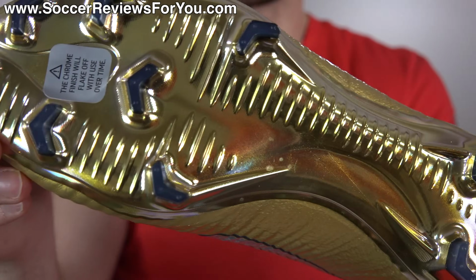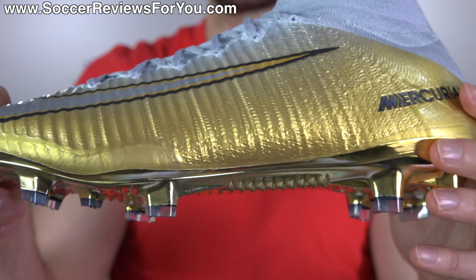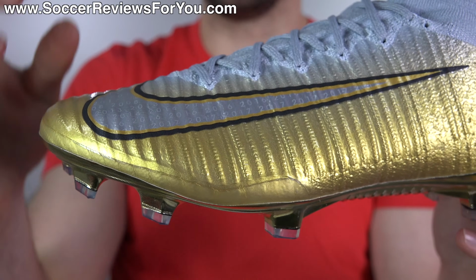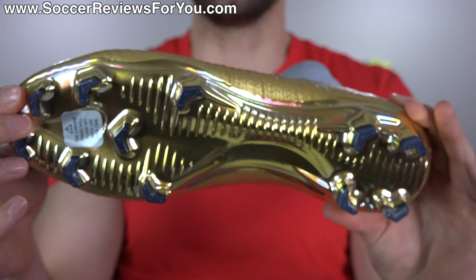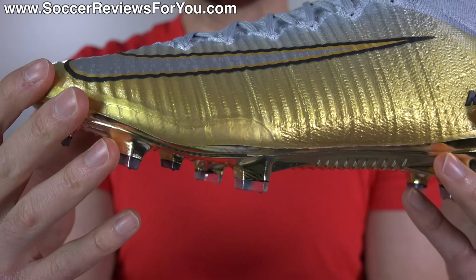It's got a little bit of that kind of rainbow effect to it, which to me makes it look kind of cheap, in contrast with the gold on the upper, which is more of a pure, like real gold. It's actually a really, really nice color, but the sole plate kind of makes it a little bit cheaper in my opinion.